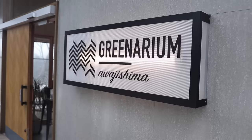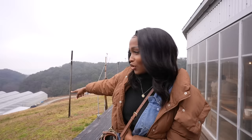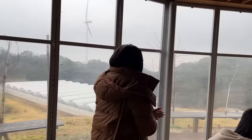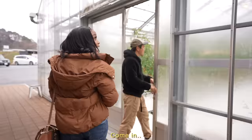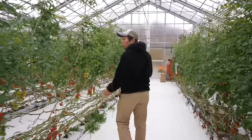Here is a green farm in Awaji Island. This is the fifth year. You can see the tomato greenhouse and restaurant. Customers can enjoy tomato picking also. Come in. There are many types of tomatoes. Big ones, small ones. Do you like tomato?